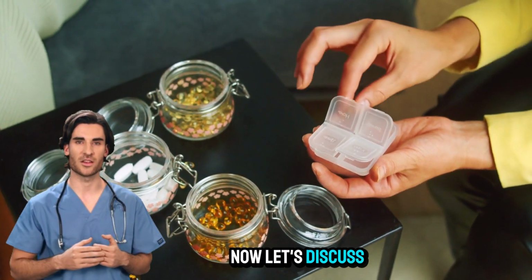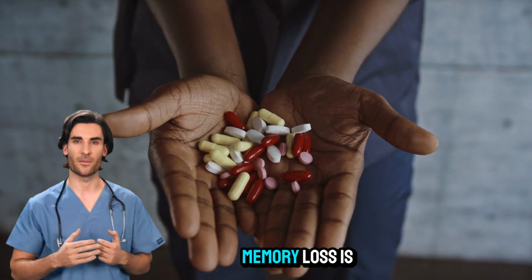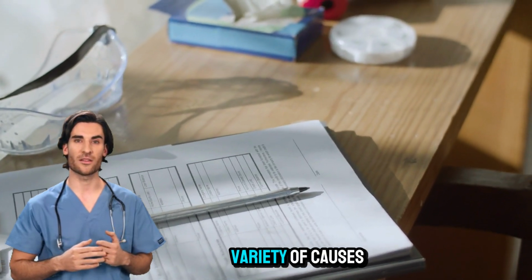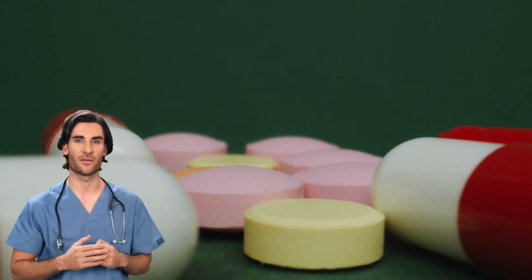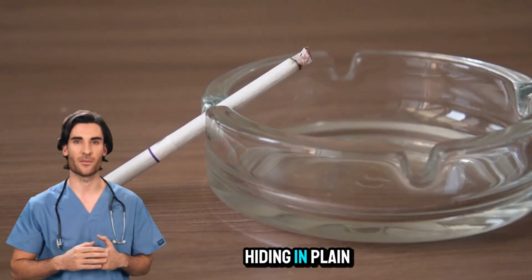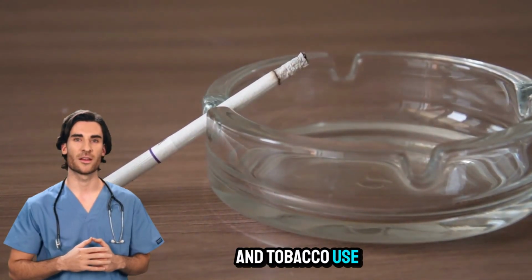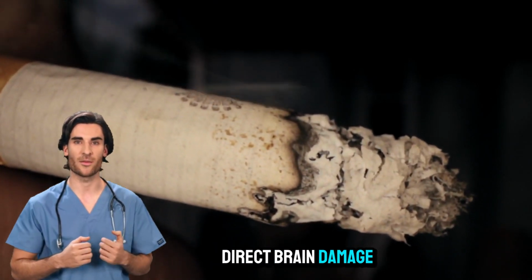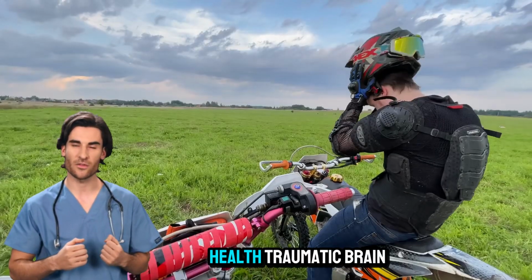Now, let's discuss some surprising factors that contribute to memory loss. Memory loss is a complex phenomenon resulting from a variety of causes beyond aging and neurodegenerative diseases. Some of these factors may be hiding in plain sight. Substance abuse, such as alcohol and tobacco use, is a significant factor. Alcohol can cause direct brain damage, while tobacco contributes to vascular problems that affect brain health.